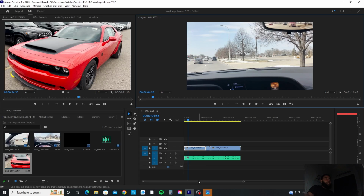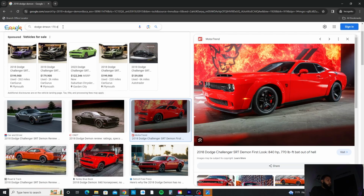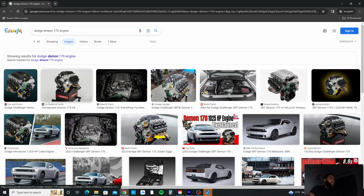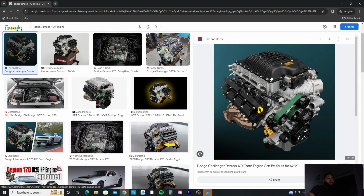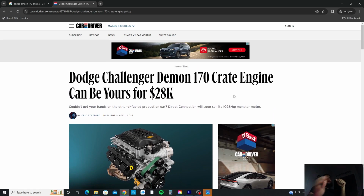I'm actually editing as I'm recording this. But this is the plan, man. The plan is, as soon as this motor comes out, I think it's coming out next year. They said it was fourth quarter or third quarter of next year. We're going to be buying this, and we're going to be putting this into my Trackhawk 300 swap that I'm doing. So it's going to be a Demon 170, 1,025 horsepower, in an all-wheel drive version.